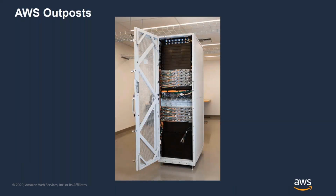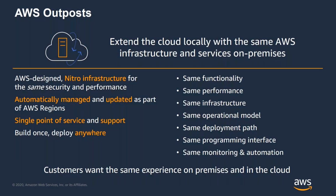AWS Outposts brings native AWS services, infrastructure, and operating models to virtually any data center, co-location space, or on-premises facility. Outposts uses the same APIs, tools, hardware, and functionality across on-premises and the cloud to deliver a consistent hybrid experience.